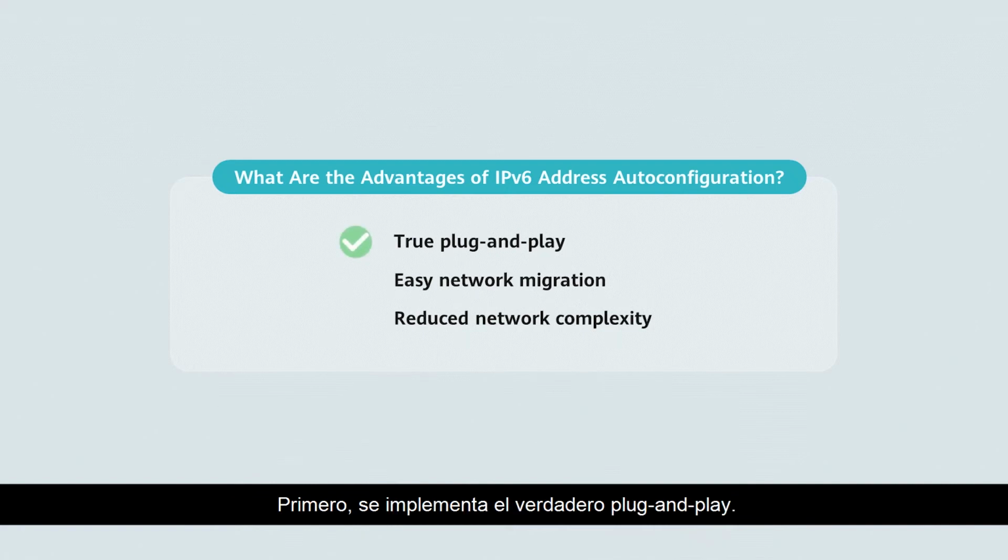First, true plug-and-play is implemented. When a host is connected to a network without a DHCP server, the host can access the network without manually configuring an address. Second, network migration is convenient. When the network prefix of a site changes, the host can conveniently perform readdressing without affecting the network connections. Third, network complexity is reduced. No independent DHCPv6 server needs to be deployed, simplifying network planning and operation and maintenance.